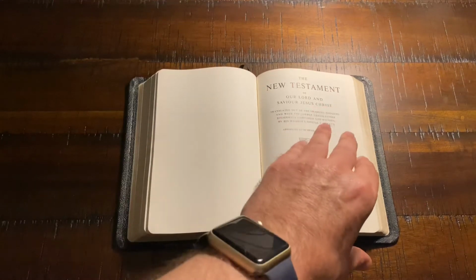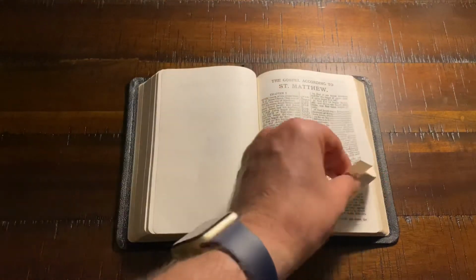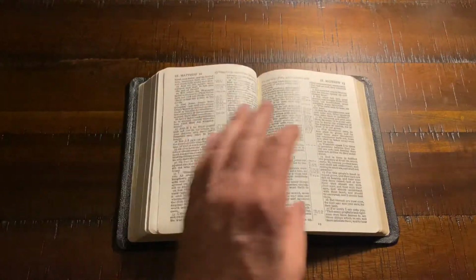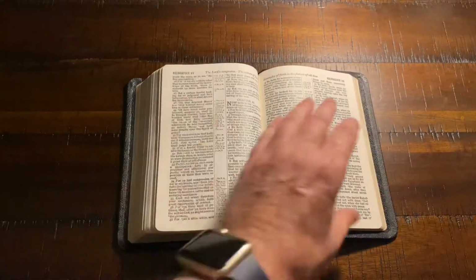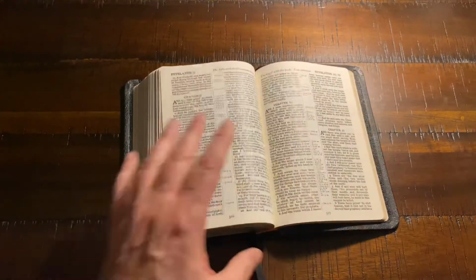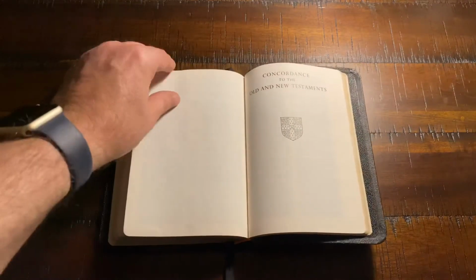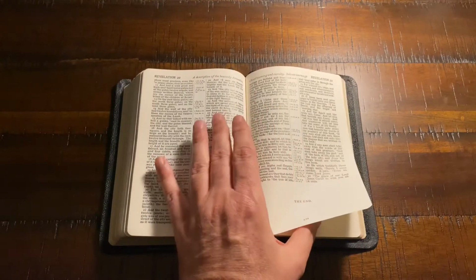And so there is the New Testament title page. Then we get into the book of Matthew. And once again, you can see as I turn these pages that it is indeed a black letter edition. Now, as we come to the end of the New Testament here, let's come to Revelation chapter 22, so we can see what happens after the Bible ends here. Here's Revelation 22, so there's the end of the Scriptures.